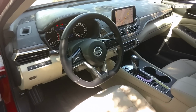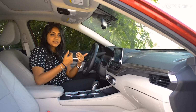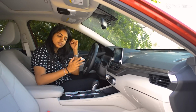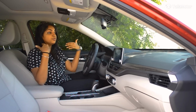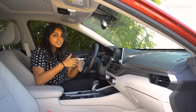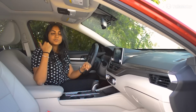Before we begin our drive, I'd like to highlight a couple of safety features. The car is equipped with Nissan's Intelligent Mobility and has a bunch of safety features. Let's begin with the rear view camera. Of course, that is pretty much basic, but you would probably have a couple of blind spots, and that's where driver awareness technology kicks in. It's pretty much a sensor or an extra pair of eyes around the car.